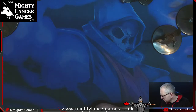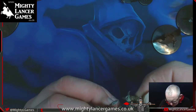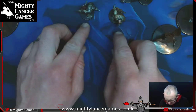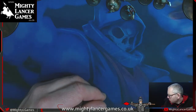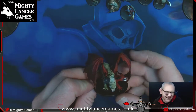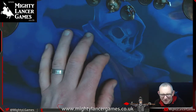I'll go through. So what have we got in this one? We've got another Orc Rampager. Have we had one of those before? No, oh no, we had a Charger. So a Charger and a Rampager, slightly differently armed, those two. We've got another Hobgoblin Sharpshooter and a Goblin Guard and, I can't get it out. And we've got a Chimera. I know, I'm only doing it to wind you up. So another Chimera, which I think is a fantastic looking monster.